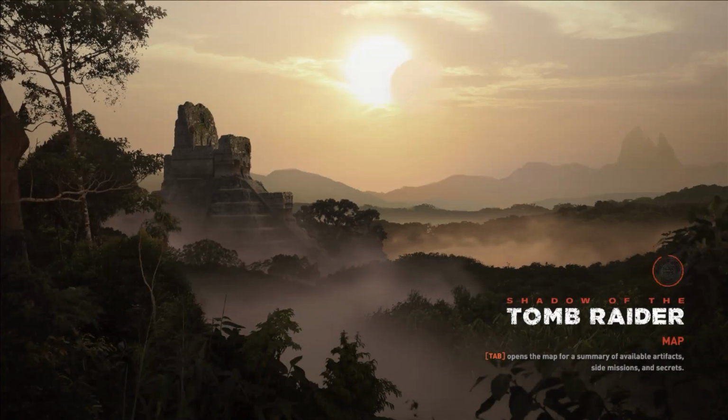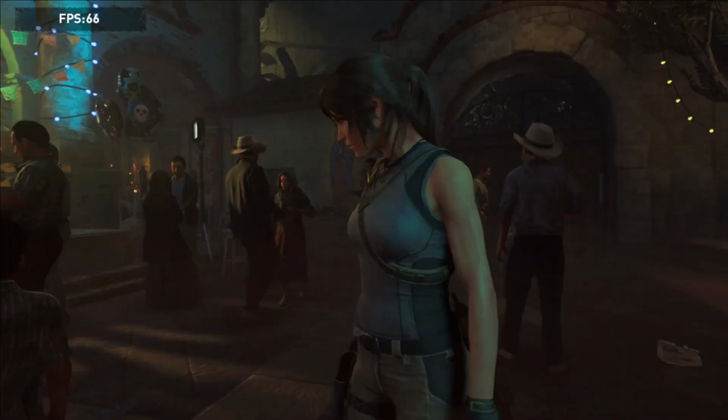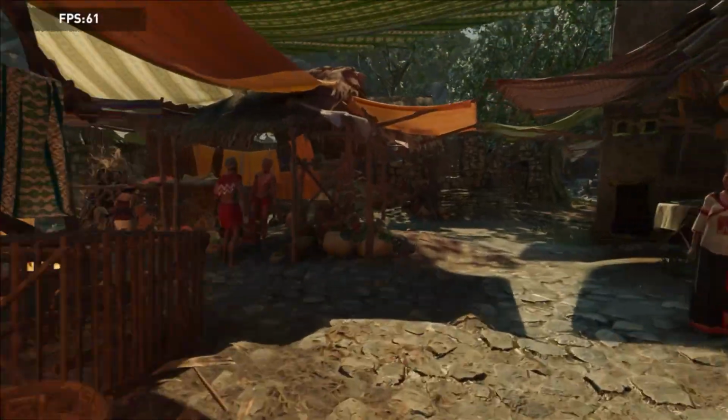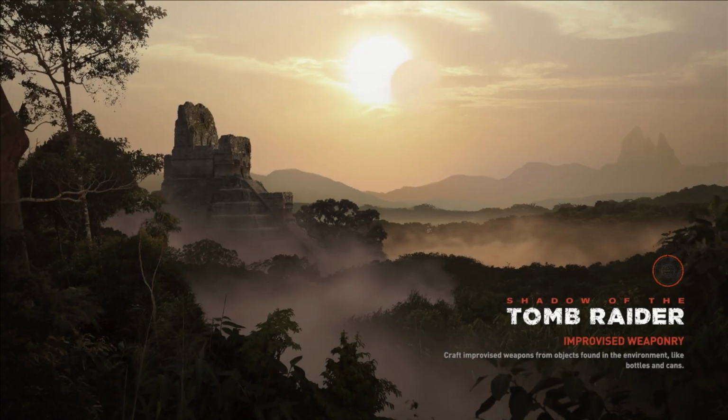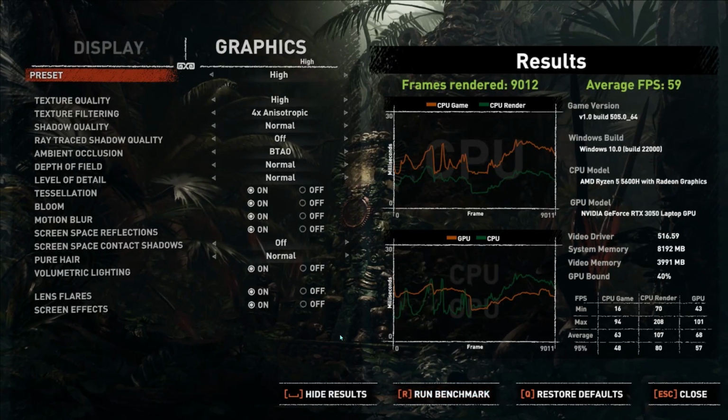Finally, we look at the gaming performance with the Shadow of the Tomb Raider benchmark. The average for this was around 60 FPS, but it's important to notice that this result was heavily CPU bound, with the overall GPU usage at just 40%. This shows that the CPU is bottlenecking the benchmark in game.